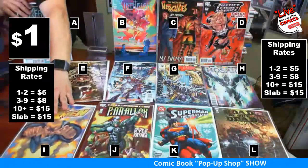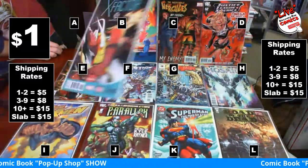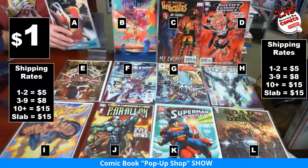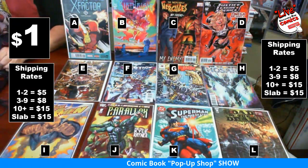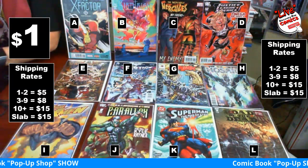And the final book in the second round is All-New X-Factor number 17. That'll jump right there. Let's wait for the lag, man. It is bad today. Waiting for the lag. The lag is real.